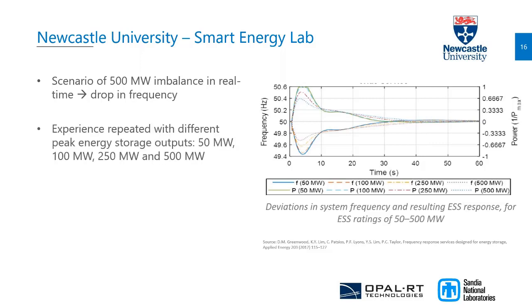So the experiment has been done with different peak energy storage outputs: 50 megawatt, 100 megawatt, 250 megawatt, and 500 megawatt. So for sure, as the size of the energy storage system output increases, the severity of the frequency event is reduced. But it can be seen that the duration of the event was slightly increased as well. It can be explained by the fact that a reduced governor response was required as a result of the action taken by the enhanced frequency response.